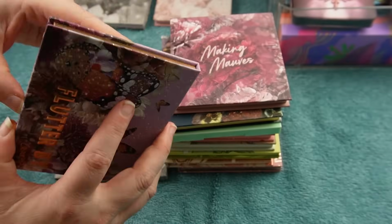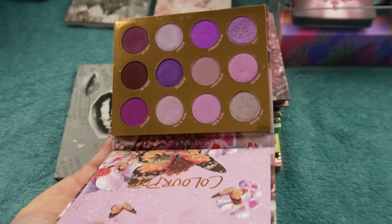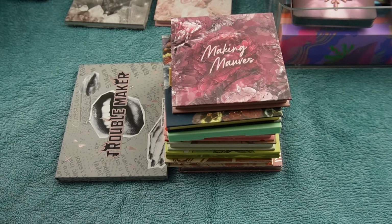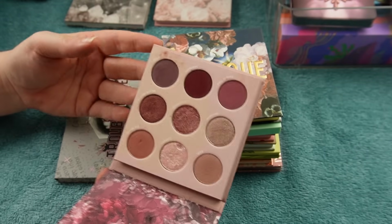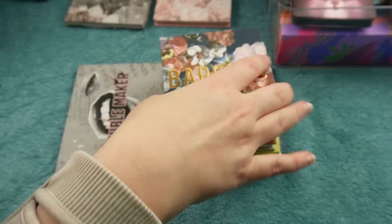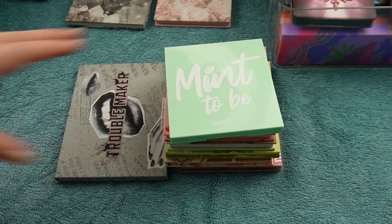The Flutter By. I've put all of my purples in here. It does have really good purples in here. Now that I look at it, I'm like, oh yeah, it has really good purples. So may need to keep that. Making Mauves is all of the mauve tones together with the Ménage à Moi. I did use this again in the fall season and it was really pretty. Baroque is unique enough that I've never reorganized it, so that's a definite keep.